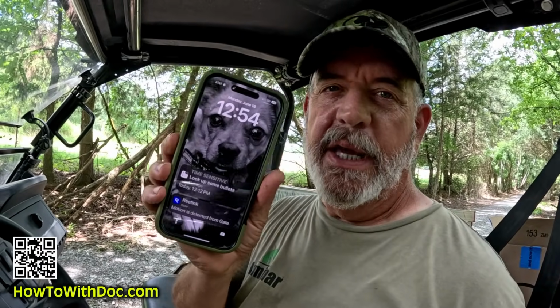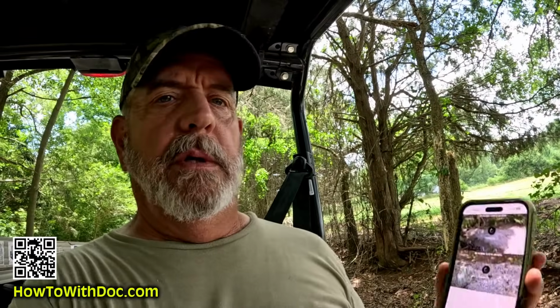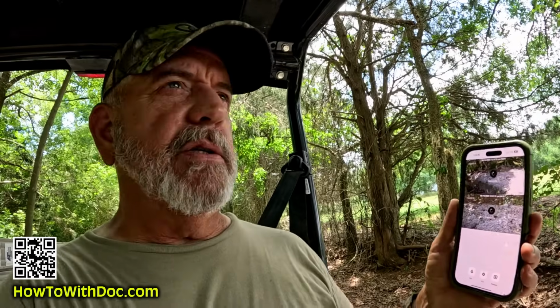Motion detected from gate. So it caught me backing up, and it also came up on my watch. And when I touch it on my watch, it'll tell me detected. Now I want to see if it'll track me. I always test them. All right, so that time it tracked me. Actually, what I had to do is turn the vehicle and the person sensitivity up. I turned it up to 90% on that.